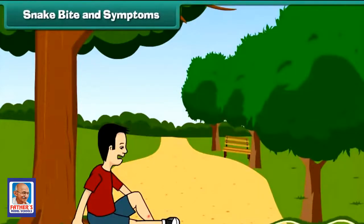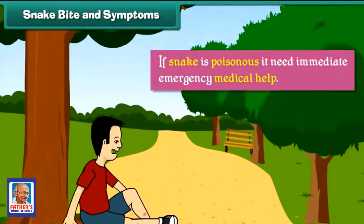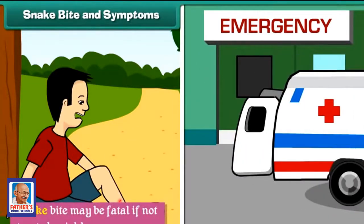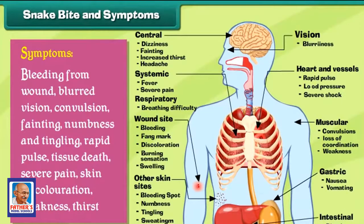Snake bite and symptoms. Snake bite can be dangerous. If the snake is poisonous, it needs immediate emergency medical help. Snake bite may be fatal if not treated quickly. The main symptoms of snake bites are bleeding from wound, blurred vision, convulsion, fainting, numbness and tingling, rapid pulse, tissue death, severe pain, skin discoloration, weakness, thirst.